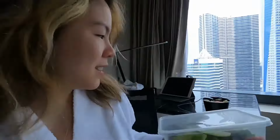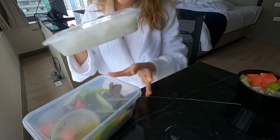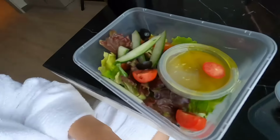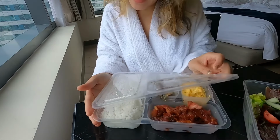This is actually exciting because it feels like a present. Every time you open your door, there's going to be food outside. Wow! Let's see what we have here. Okay. I did request for more vegetables and fruit. Starting my day, I've got some delicious salad. Wow, I'm very pleased with that. And let's see what we have here. It smells a bit fishy for good reason.